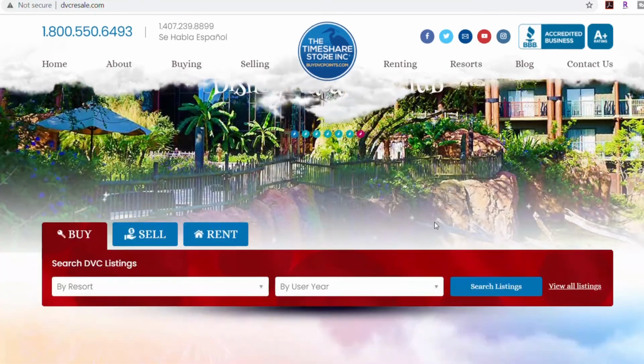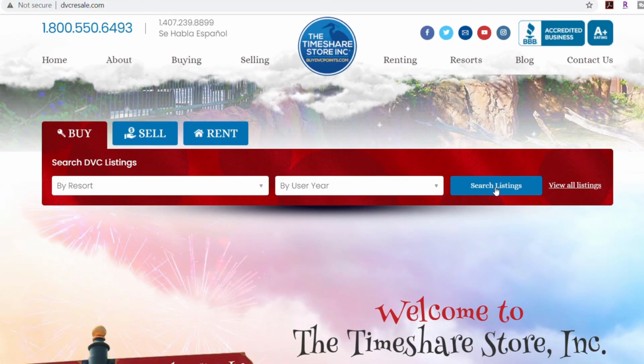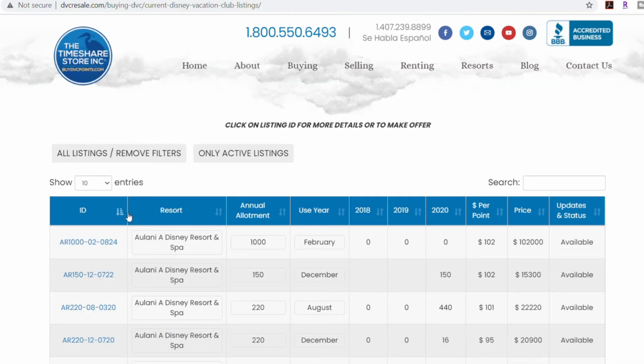You can also scroll down a little bit and specify your resort and use year and search listings, or you can view all of the listings from here as well. From this page, you can see that you can sort by any of the columns. At this time, the column headings are 2018, 2019, and 2020, which I find a little bit strange since we're near the end of 2020.